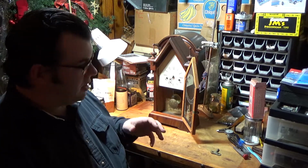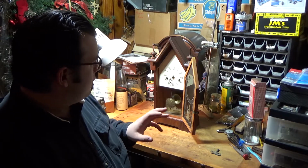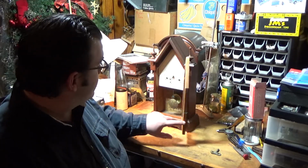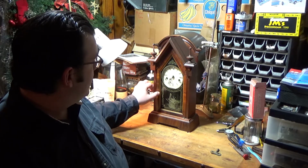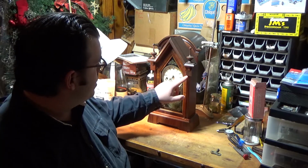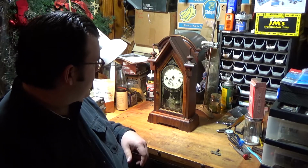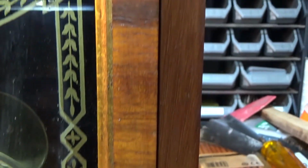But anyway, moving on to this one. The construction of it, when I got it, it was in very excellent shape. And it still is, actually. It has the original knob on it. The hinges are the old style hinges, which I'll show you here in a second. Overall, a very well constructed clock.